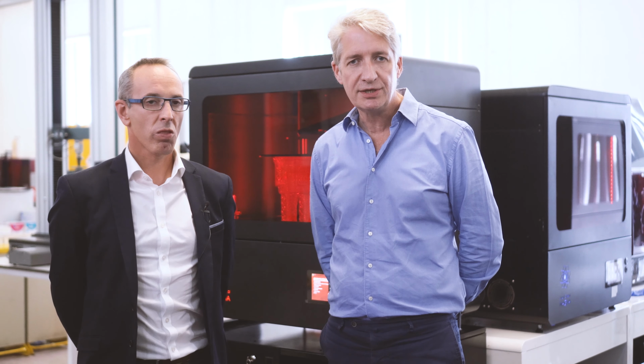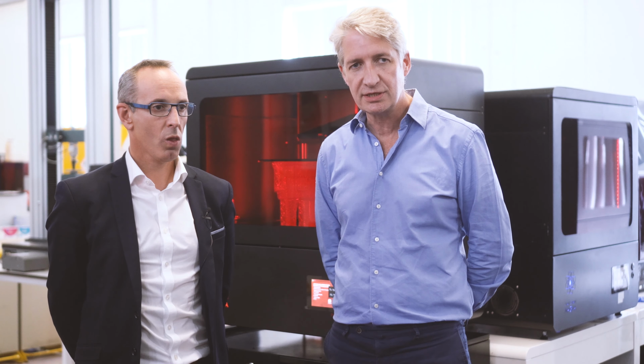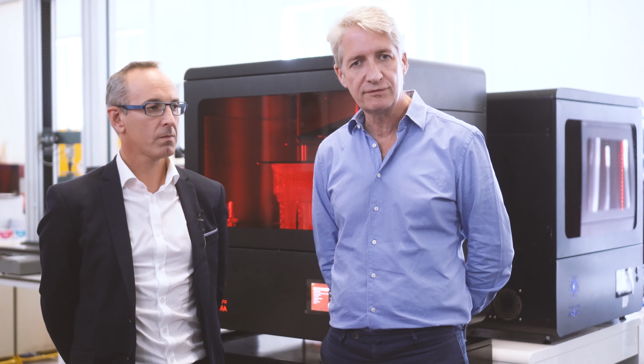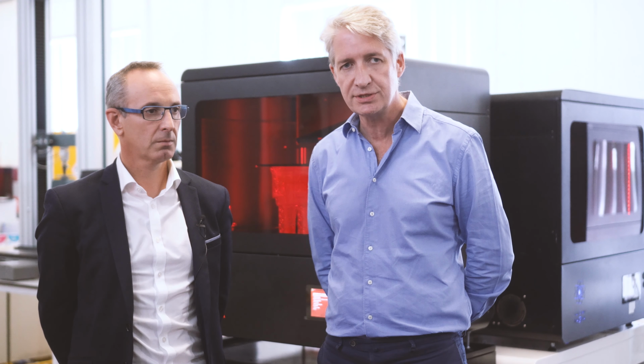BASF and Photocentric recognize the need to create functional parts, and the combined chemistry experience of BASF on the industrial mass manufacture of chemicals and the specific knowledge that Photocentric brought of how to apply these to the 3D printing sphere enables the two of us to combine to offer functional parts to a wide variety of industrial users.